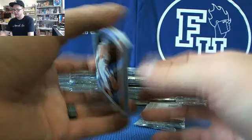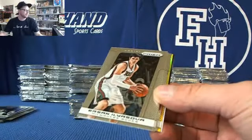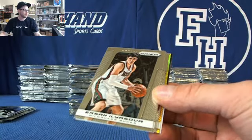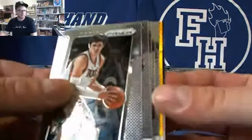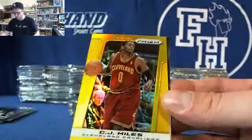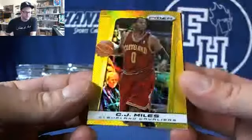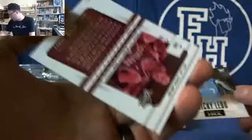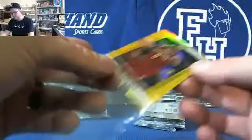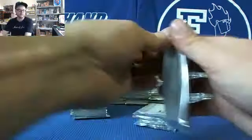We got a gold, guys. We got a gold. Good luck. Gold! Number one. Ugh. It is CJ Miles for the Cavaliers. CJ Miles, Cleveland Cavaliers, numbered 1 out of 10. Cleveland is Laker fan 13, Vic. Got himself a goldie. That'd be Kyrie, son of a gun. Nice. Came down to the wire.